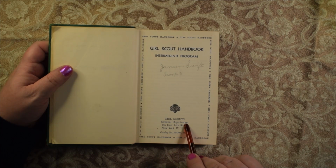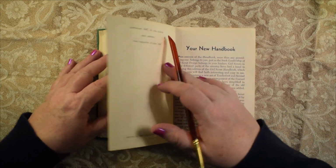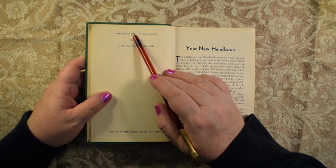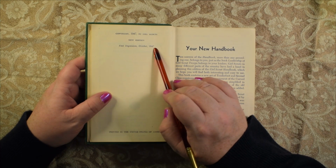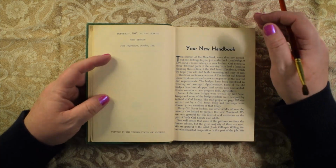Girl Scouts National Organization, 155 East 44th Street, New York 17, New York. Catalog number 20-101. For $1, you could get this Girl Scout Handbook. The copyright is 1947 by Girl Scouts, new edition. First impression, October 1947. Printed in the United States of America. Let's read about your new handbook.